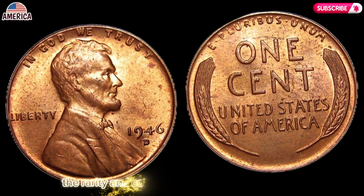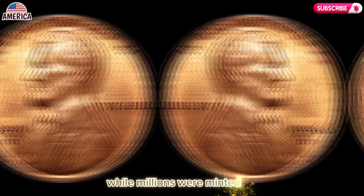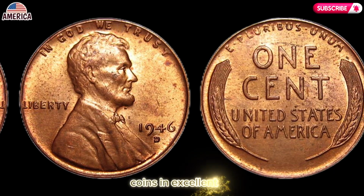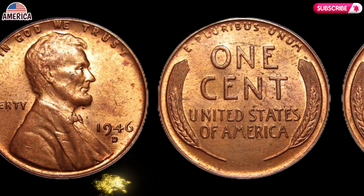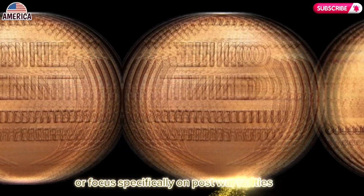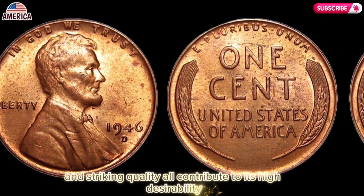The rarity and collector demand for the 1946D Wheat Penny in excellent condition is incredibly strong. While millions were minted, very few have survived the passage of nearly eight decades without being worn or damaged. Coins in excellent, uncirculated, or mint state condition are highly sought after, especially by serious collectors who aim to complete full Lincoln Wheat series sets or focus specifically on post-war rarities. The coin's age, historical relevance, and striking quality all contribute to its high desirability.